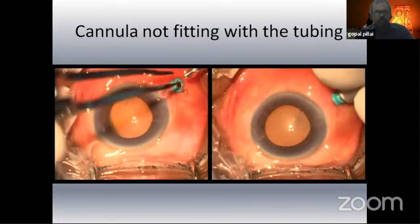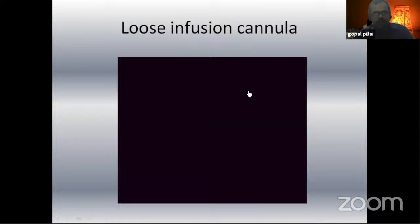Now, this is a very dangerous problem. You can see that this infusion cannula goes inside, but it is very loose. It's a time bomb. The moment you start vitrectomy, some instrument comes in, comes out, this will go, and immediately you are going to end up in a catastrophe, a choroidal detachment or something like that.